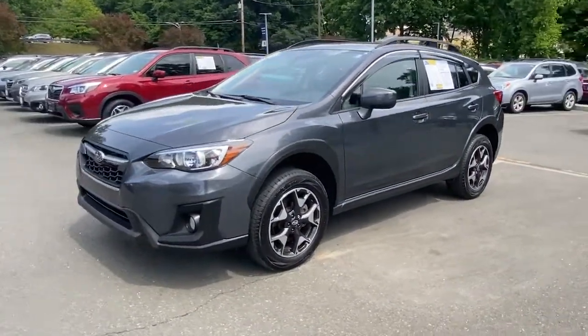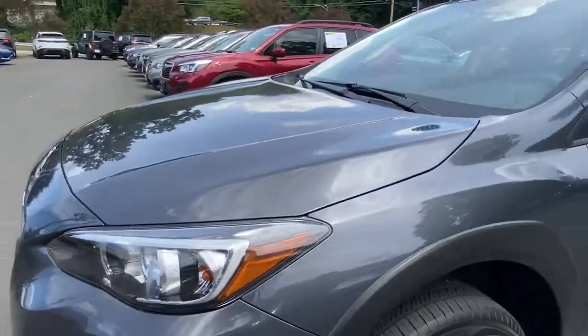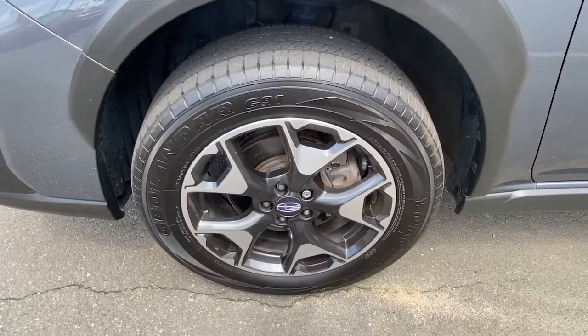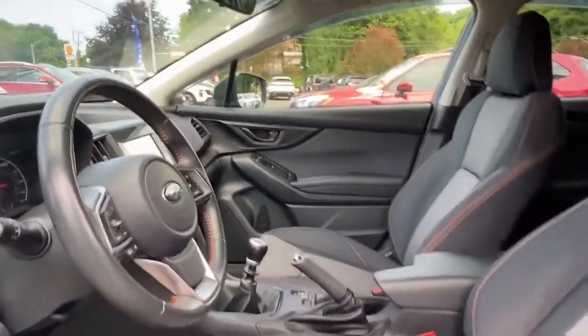The following are some of this vehicle's highlighted options: keyless entry, fog lamps, electronic stability control, heated front seat, aluminum wheels, intermittent wipers, tire pressure monitoring system, trip computer, power windows, bucket seats. Feel ready to take on your day in this well-equipped Crosstrek.